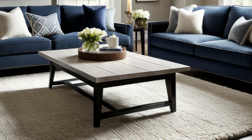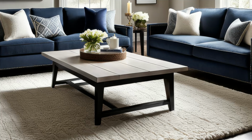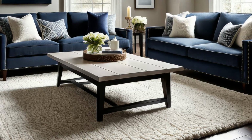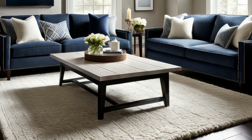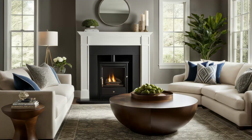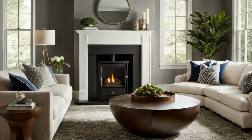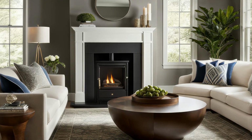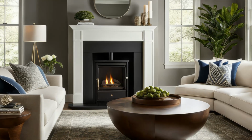Nestled within this snug living room sanctuary, a soft area rug underfoot complements inviting seating areas gathered around a central coffee table. It's like finding a cozy haven amidst a storm, a comforting retreat from the chaos of the outside world. Sink your toes into the plush rug as you settle into the inviting seating, surrounded by warmth and tranquility.